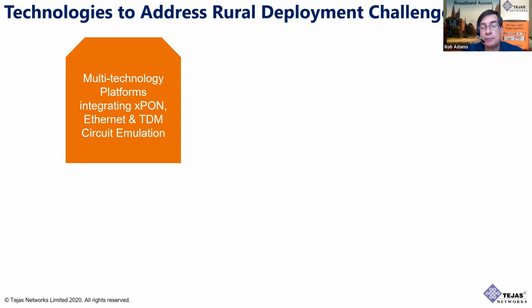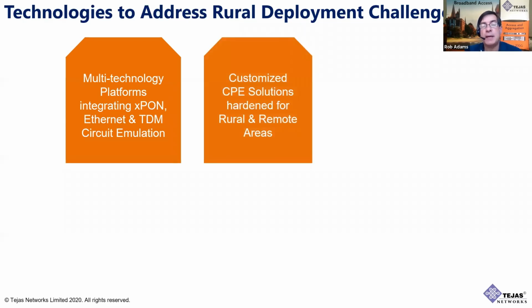So to reduce the cost of doing that, if you have a lot of boxes, one for each application that you deploy, like Ethernet and like PON, and you deploy different boxes, then that actually costs more. And I'll talk about that a little bit. Then deploying a single box that does all of those things, you can actually save significantly by doing that, especially when you're deploying in rural areas where you have lots of locations and you're having to replicate that in many remote locations. Customized CPE solutions.